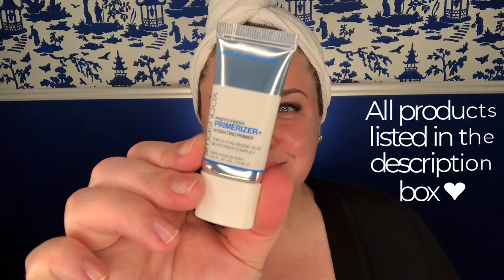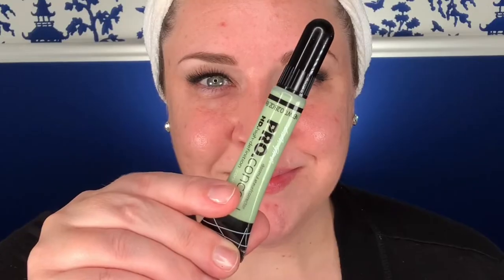I started out with a Smashbox hydrating primer all over my face, followed by just a little bit of the Milk Makeup Hydro Grip Primer just on my chin where I have a bit of acne to cover up. Then I went in with the LA Girl Pro Corrector Concealer in green to counteract my red spots, followed by my trusty MAC Conceal and Correct on top of the green. And then we're ready to apply the Clinique Even Better Serum Foundation, one of my most requested foundations, and I'll start out on the left side.